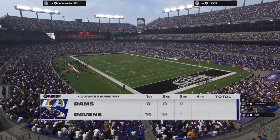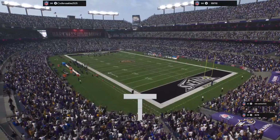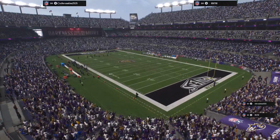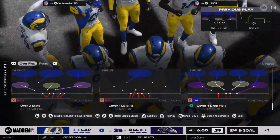Thankfully, only one quarter to play now. We've reached the end of three in this lopsided affair. It's the Ravens with possession and a big enough lead already. They can probably coast the rest of the way.